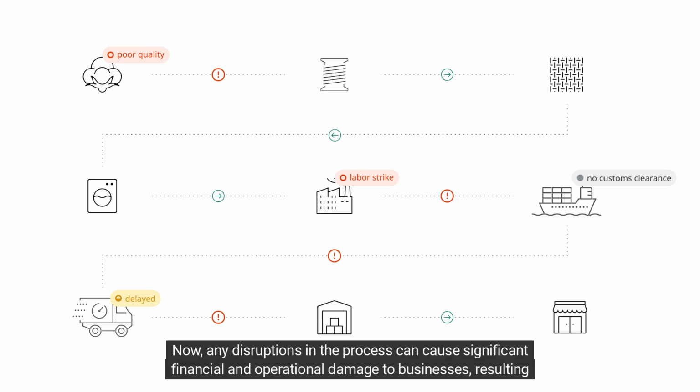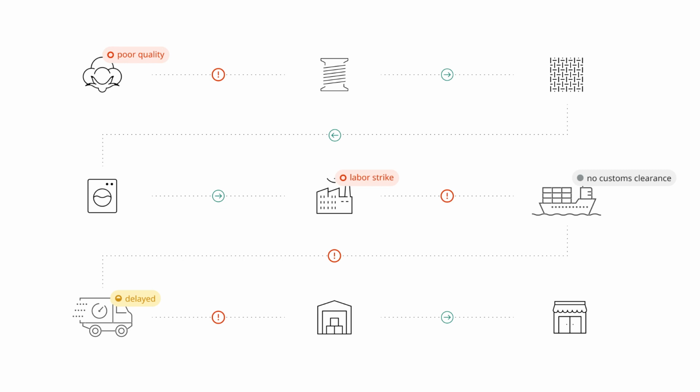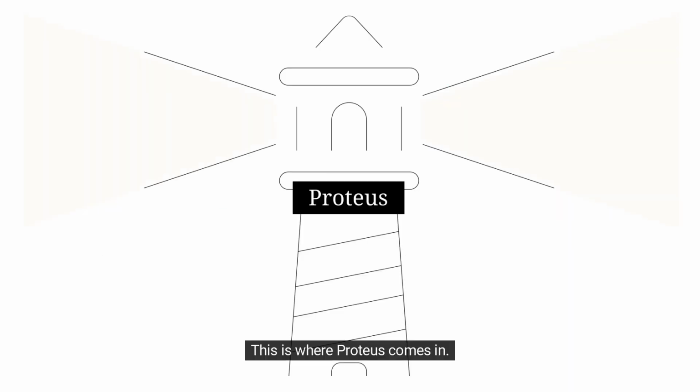Now, any disruptions in the process can cause significant financial and operational damage to businesses, resulting in lost revenue, increased costs, and reduced profits. This is where Proteus comes in.